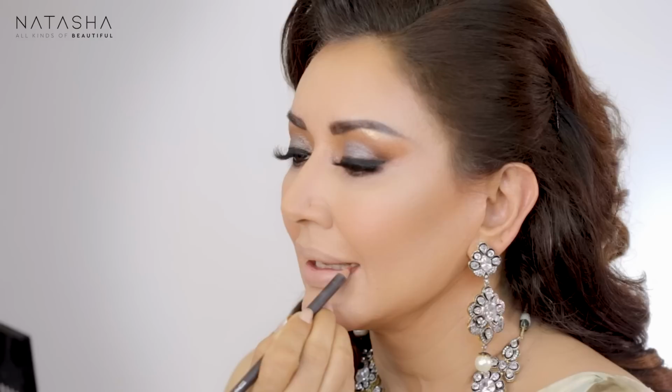I'm gonna add one more layer of the blush now. So this is another thing that mom does herself. She's gonna pencil her lips because she's so used to doing it herself.